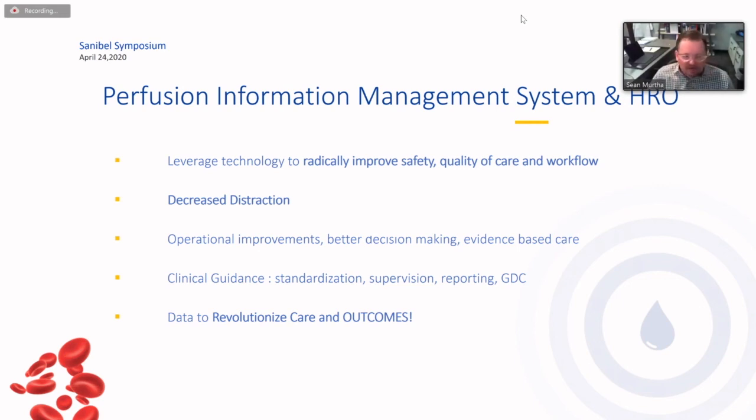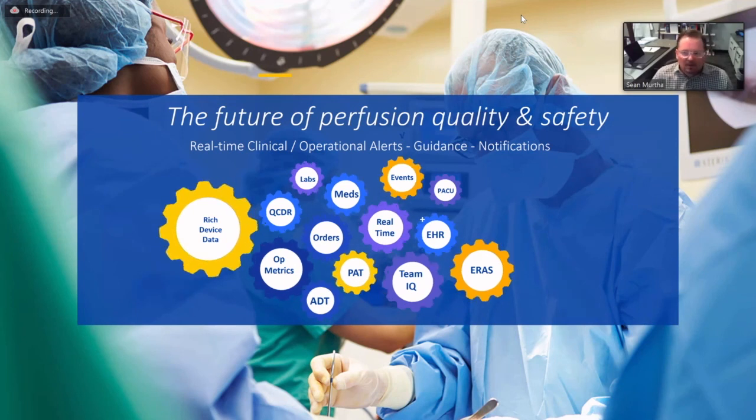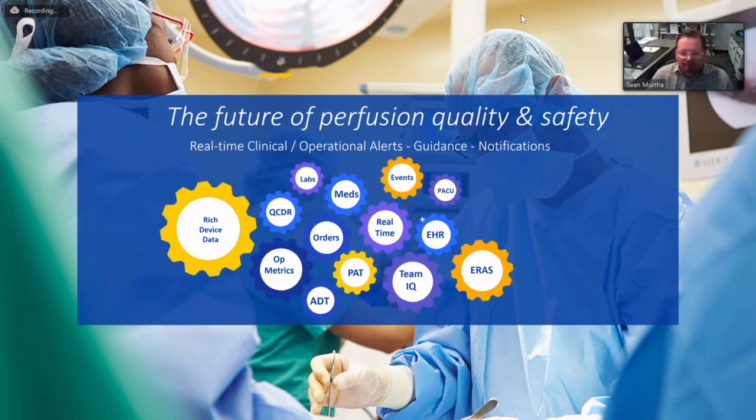Clinical guidance is a team approach, and that can only get better with better data, really revolutionizing care and outcomes. I think the future of all this is integrating these different technologies with real-time clinical and operational goals to improve quality and safety. That's where we're going and what we need to be doing, and the technology is available today. So with that, we can have some discussion, I hope.